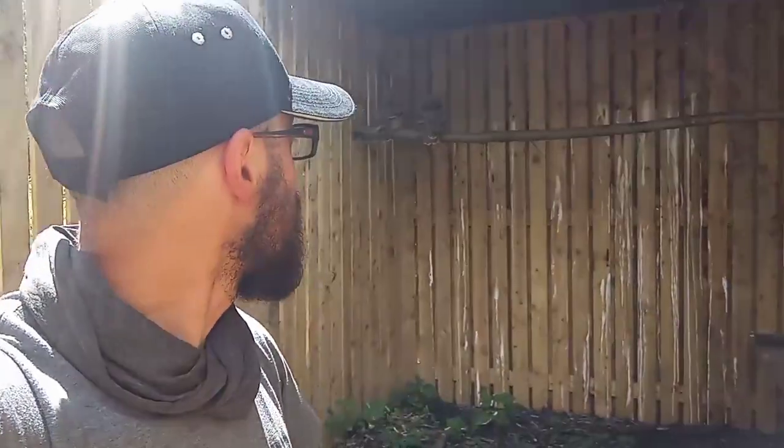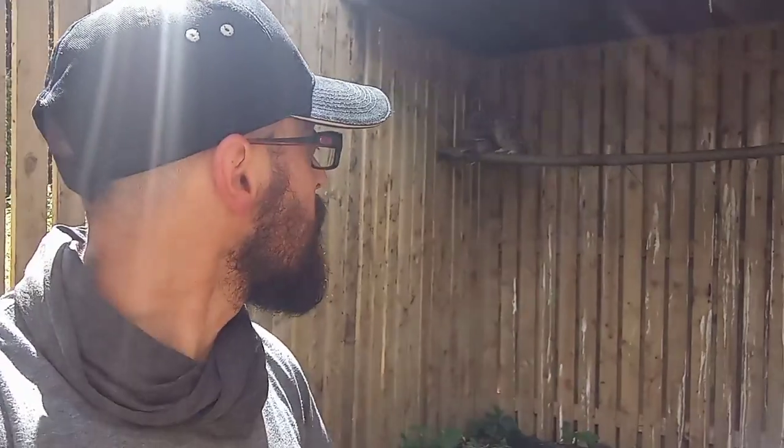We actually are probably going to be getting one more owlet in after I release these guys next week. And it's a really cool program that we're doing with the Suffolk Owl Sanctuary.